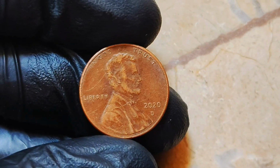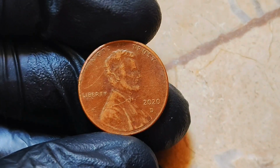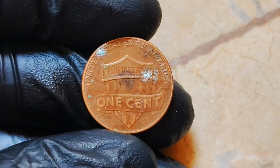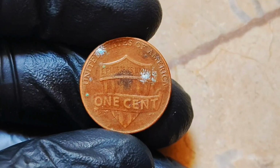A coin so common, so ordinary, that millions of Americans have tossed it into jars, slipped it into vending machines, and even left it buried between couch cushions. But a few rare survivors of this coin carry a secret that could turn an everyday penny into a fortune worth up to $1.7 million.